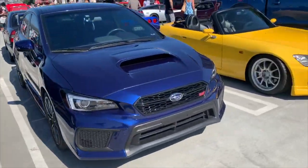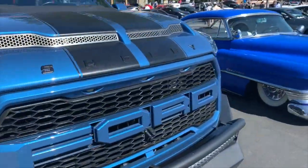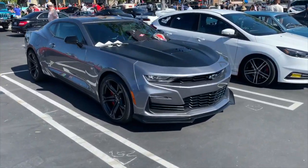Subis in a row, three of them there. S2000, Shelby Raptor, 525 horsepower badge on that. I guess that means it's got a V8 in it. Great looking old Cadillac there. Gen 6 Camaro.